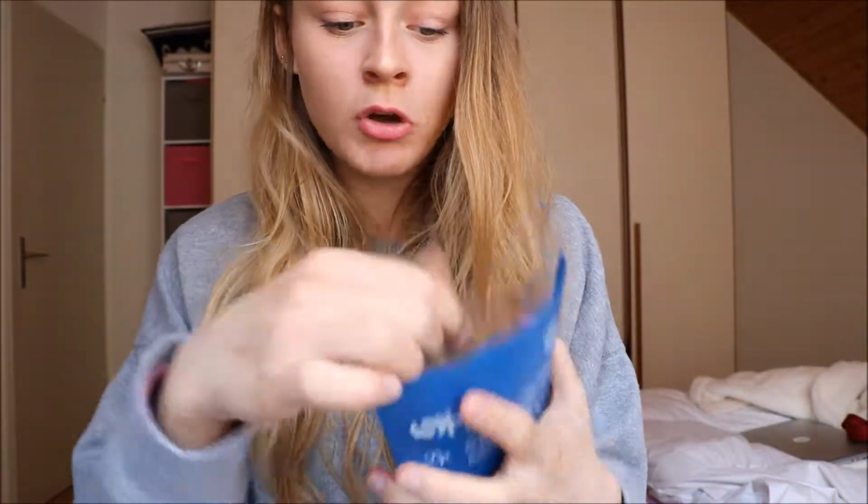Yes, so that's that, and then it just comes in. Normally they give you this little folder thing, that is from my local vet where I used to go, and it's just to put everything in it so it's nice and tidy and you don't lose anything.